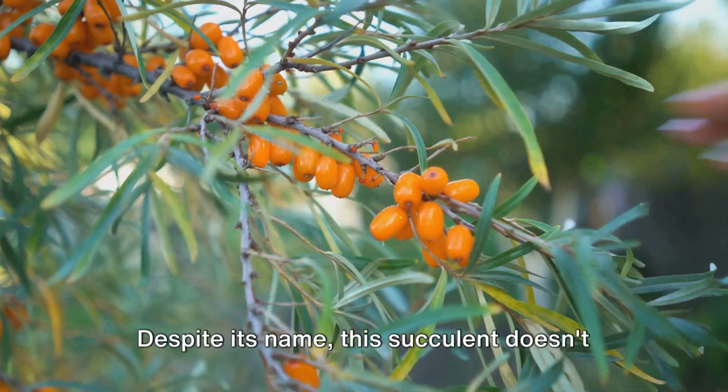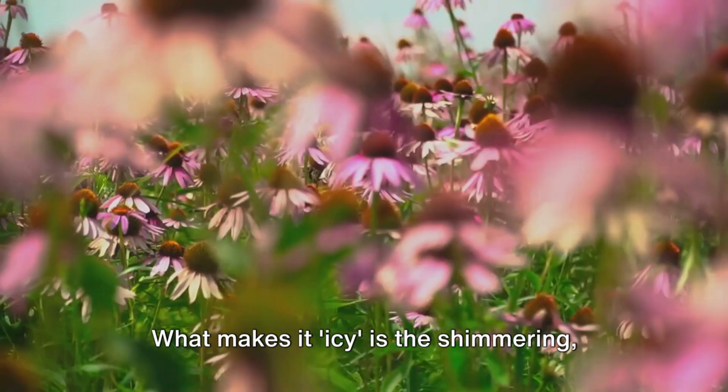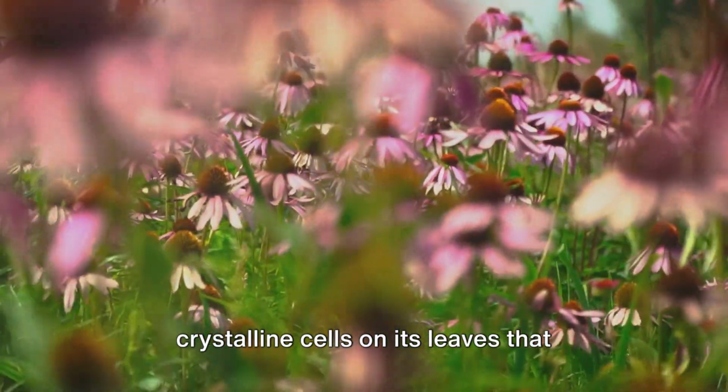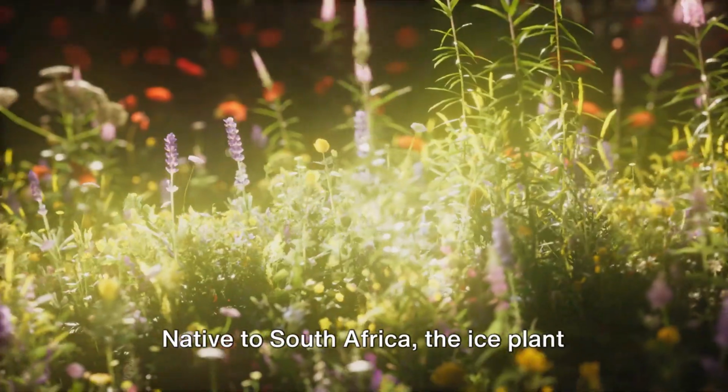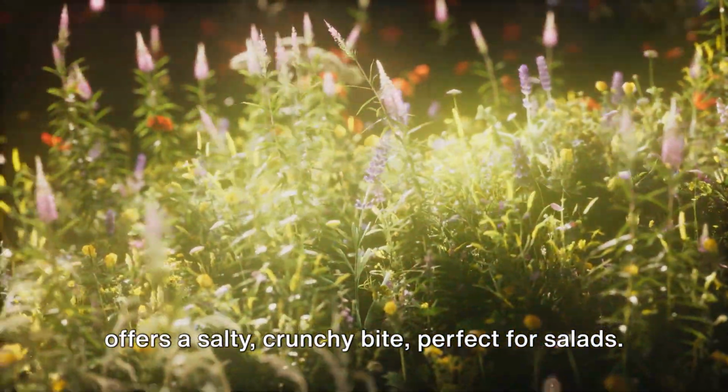Next we have the ice plant. Despite its name, this succulent doesn't survive in frosty conditions. What makes it icy is the shimmering crystalline cells on its leaves that glisten in the sun. Native to South Africa, the ice plant offers a salty, crunchy bite, perfect for salads.